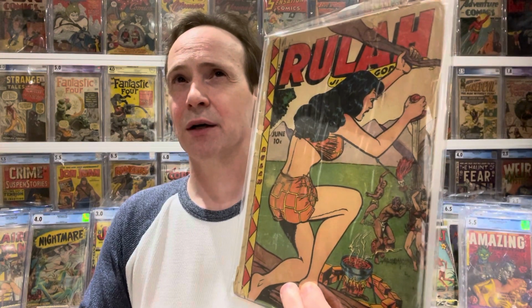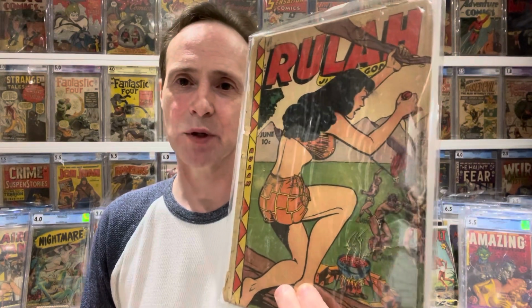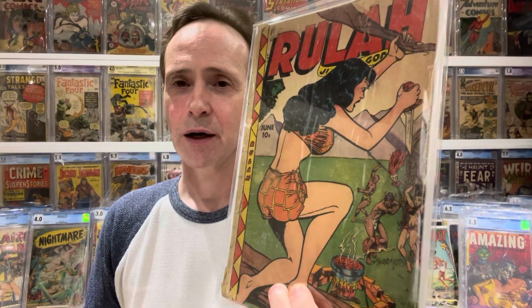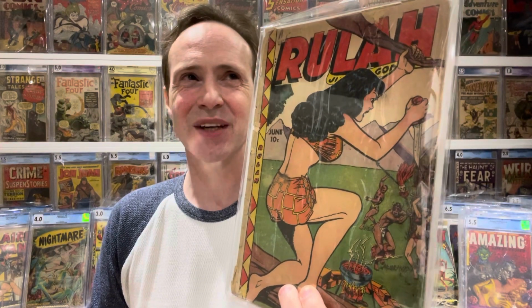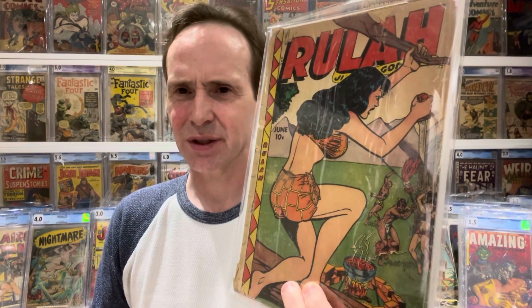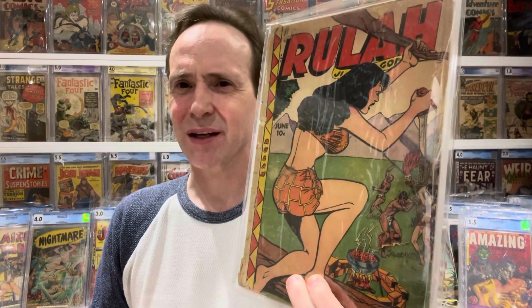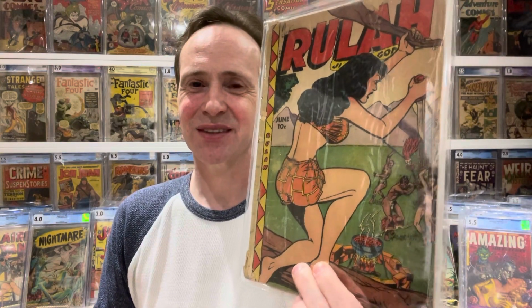So she was in All Top, she was in Rulah, and she was in Zoot. Those were the 3 big series. So the way it worked was the numbering in Zoot continued on into Rulah. So they renamed the series Rulah. So actually, if you collect the Zoots, it's kind of weird. They start out being cartoony, and then they get into this jungle girl stuff.